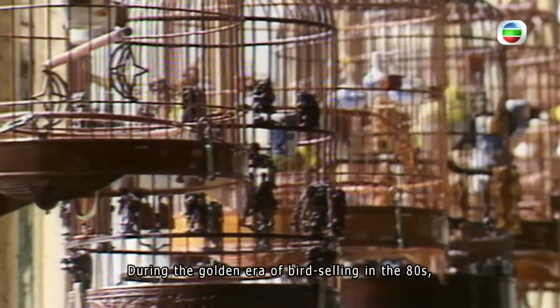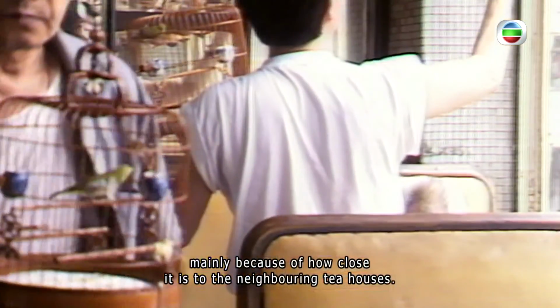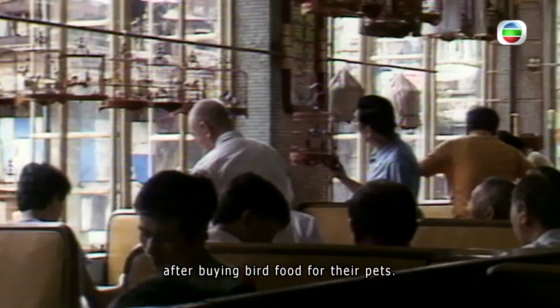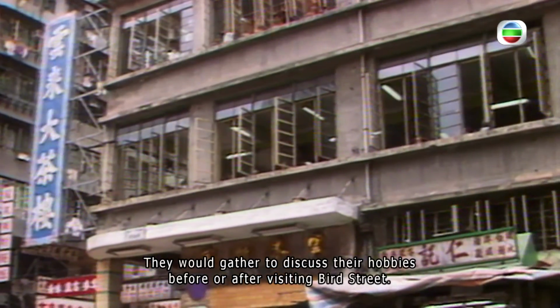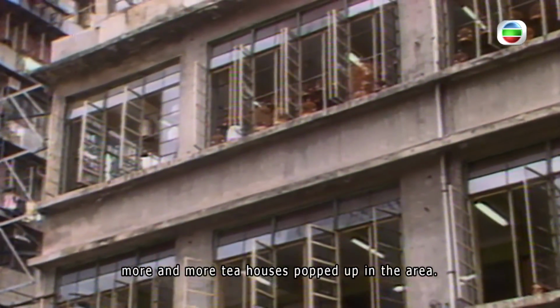During the golden era of bird selling in the 80s, there were over 100 shops here, mainly because of how close it is to the neighboring tea houses. It makes sense because a lot of bird enthusiasts would head to these tea houses after buying bird food for their pets. They would gather to discuss their hobbies before or after visiting Bird Street. Because of this, more and more tea houses popped up in the area.